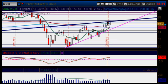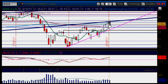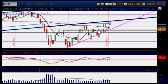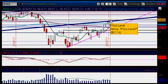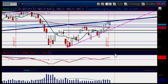But we're still facing that overhead resistance as well as the 200-day moving average, which is here in blue, and it's sitting at the 56.25 mark. So that's what we need to pay really close attention to tomorrow. Again, this area of resistance right here, the 57 mark about, then the next one up here would be at 57.18 mark. That is significant, as well as the 200-day moving average, which is a very important area to pay close attention to.